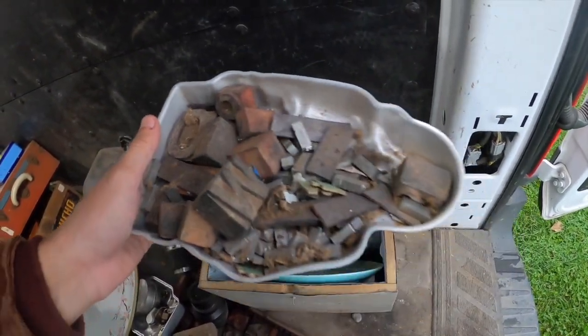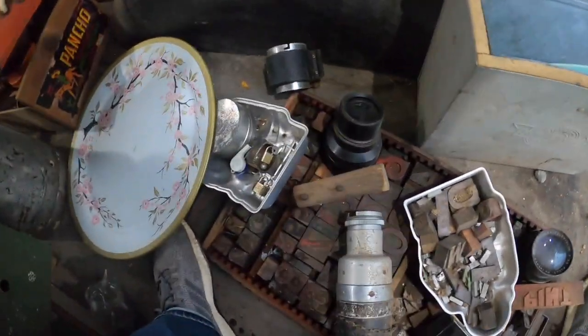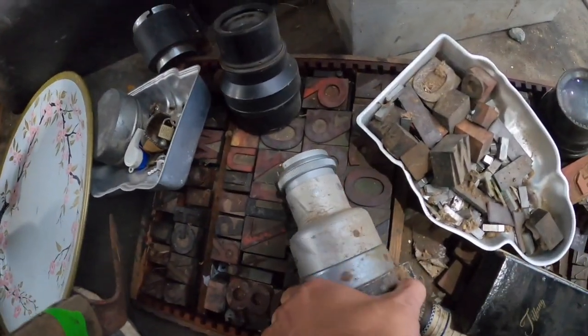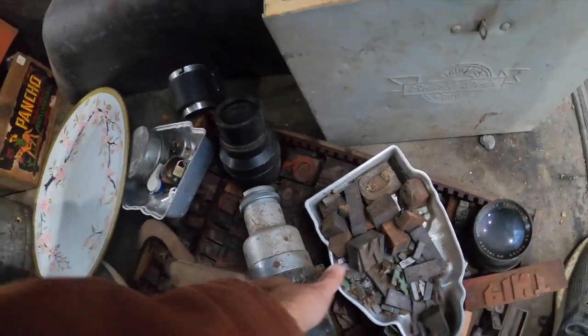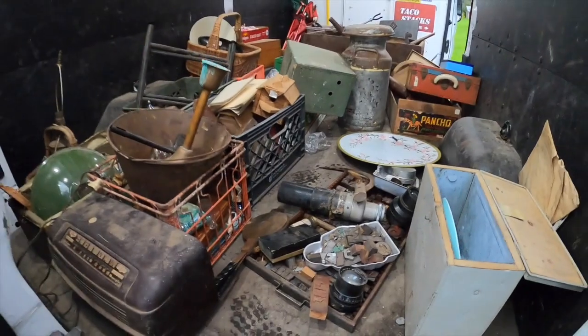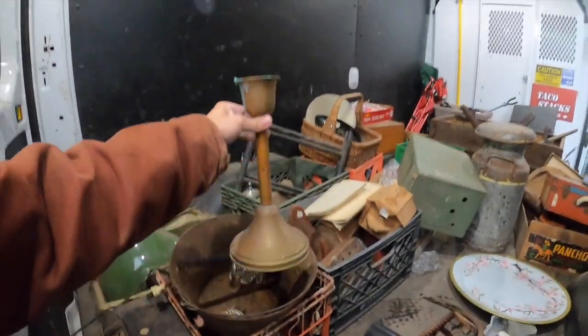Seemed like, well, I'm going to take this out. That's going to go online. Because look at that. You see how many are in there? There's a bunch. That's something worth the flea market. I'll put out there for $10. Somebody will be like, oh, would you take five? No. And I'll probably sell the tray for like $5 or so. Maybe $10 around here. That's nice.